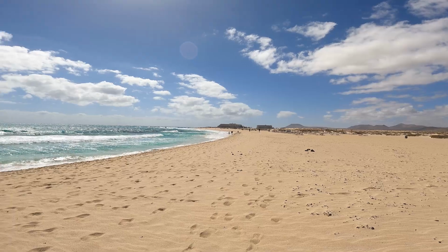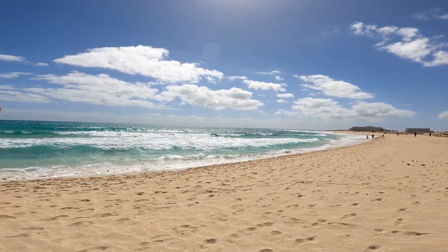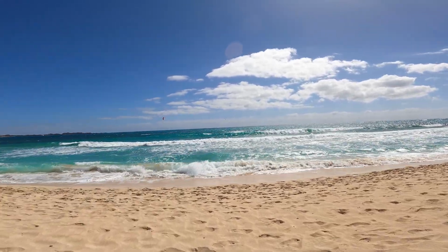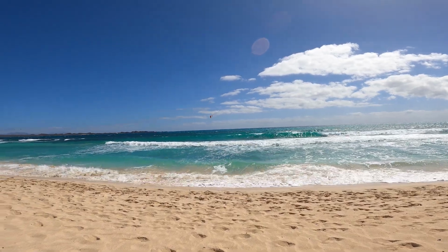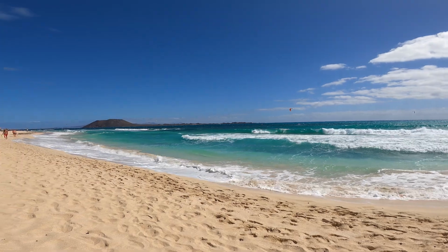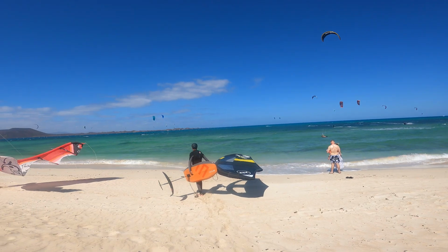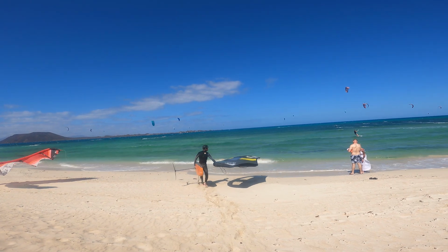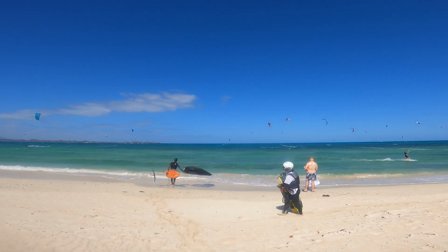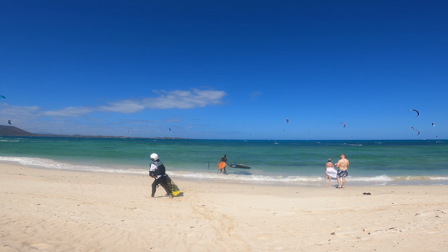But you can see the water there has such amazing colors. There is this golden sand, and it's just marvelous. It's absolutely a place to visit and a spot to try out. For our Try Daddy, it was really fun to wingfoil there, and you can see it's really an amazing and picturesque spot.